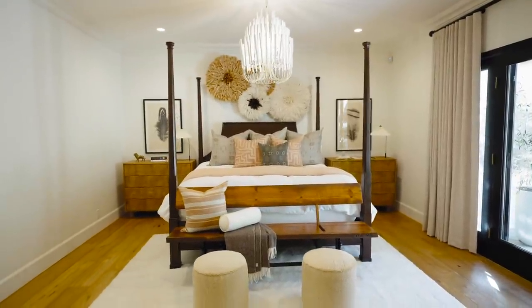Absolutely nothing not to love about this bedroom. It is the primary bedroom. There's just so much going on. The wall, Juju wall feathers, this chandelier, the four poster beds, and this antique bench. It's just amazing. My favorite part is this chandelier. It's such a statement. It's such a bold, loud piece that you just can't not love.